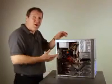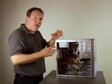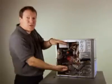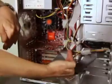The motherboard is the heart of the computer. Every part either sits on the motherboard or connects to it in some way. In this machine, this big red rectangle is the motherboard.